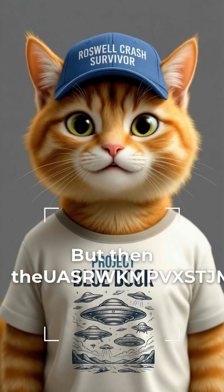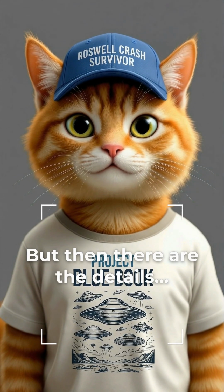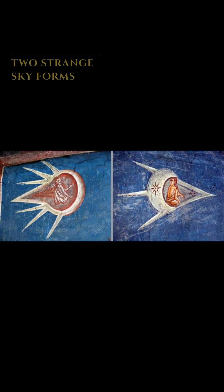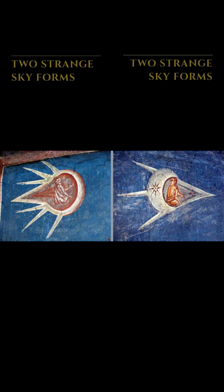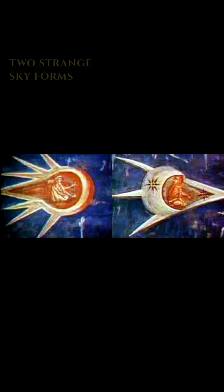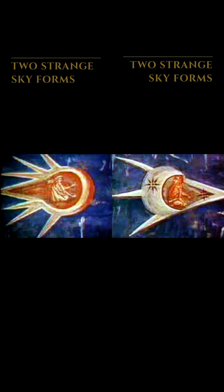And then come the details that make you stop. Because sometimes these paintings do not just show heaven. Sometimes they show shapes that look oddly object-like. Let's start with one of the most famous examples of all, the crucifixion fresco at the Visoki Dečani monastery in Kosovo. In the upper corners of the fresco, two unusual forms streak through the sky. Each contains what appears to be a figure inside. To many modern viewers, they look less like symbols and more like craft, almost as if two objects are moving across the heavens during the crucifixion itself.